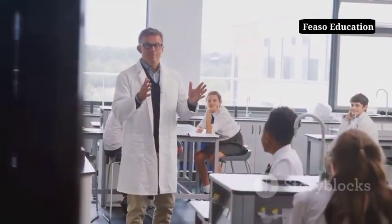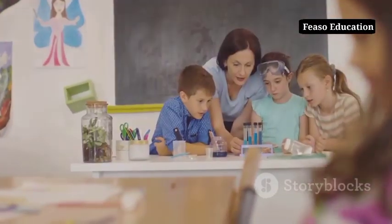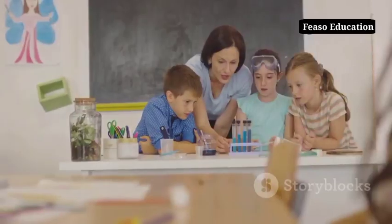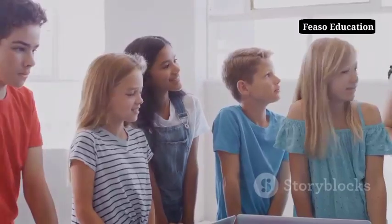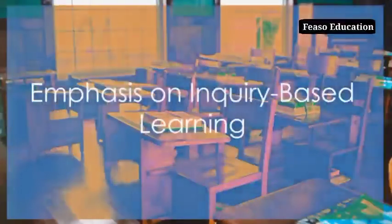2. Emphasis on inquiry-based learning. During this era, there was a shift towards inquiry-based learning, where students were encouraged to ask questions, conduct experiments, and develop a deeper understanding of scientific concepts through investigation. This approach fostered critical thinking and problem-solving skills, preparing students for careers in science and technology.